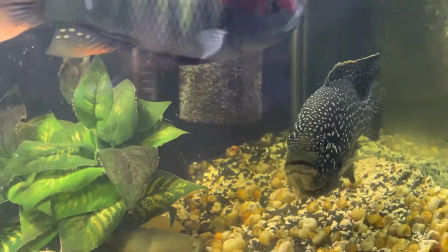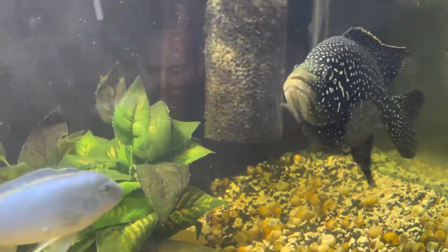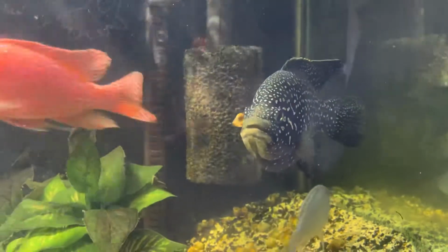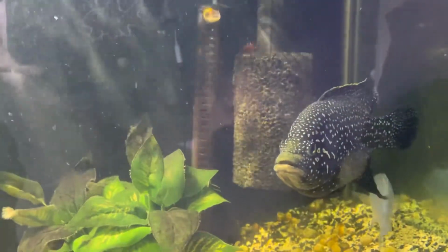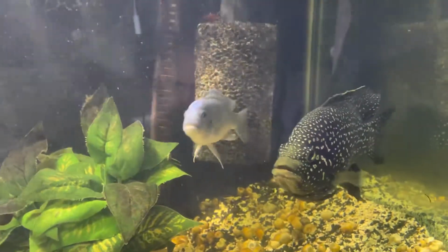He's got his spot in this tank and he hunkers down there and just hangs out. But he's a gorgeous boy. He's about 2 years old now. And I love him to death.